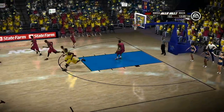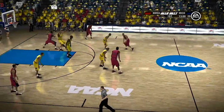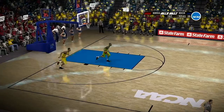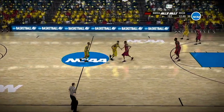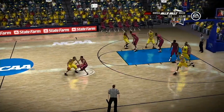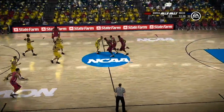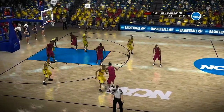Second one is no good. Goes and gets it. Now they've got to get out and fill the lanes, Brad. Overplays on the pass, and he didn't get the steal. Oh, he's humiliated. Poor job defensively. Puts up the tray. He doesn't get the hoop.